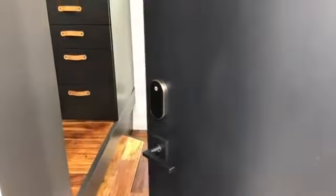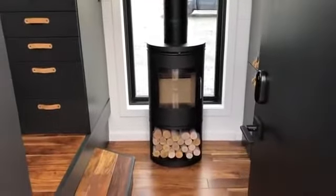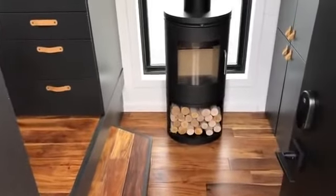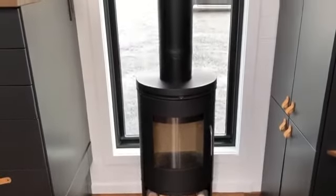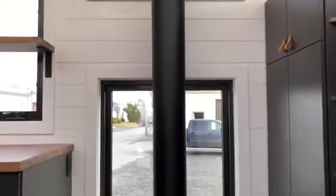So the first thing you're going to notice when we walk into this door is the fireplace that sits directly in front of you. This is a really beautiful Morso wood stove from Denmark. It has a storage platform underneath for wood, and then the actual fireplace right above that, and it sits right in front of this beautiful set of 2 windows, and the chimney goes directly through the ceiling.